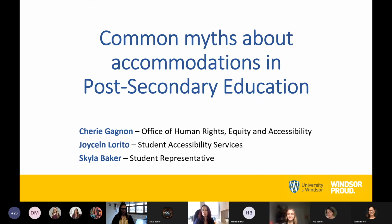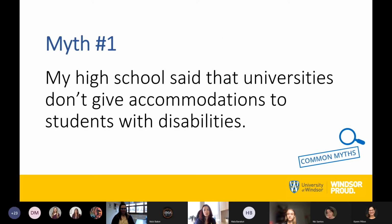Okay, so what we're going to talk about in this part of the presentation is some common myths around accommodation in post-secondary. By implementing universal design for learning practices, it may assist with reaching a broader base of students and therefore reduce some of the planning for individual accommodations. However, each person is unique, and despite the best UDL planning, individual accommodations still may need to be implemented. So we're just going to hit some of the common myths around accommodations in post-secondary.